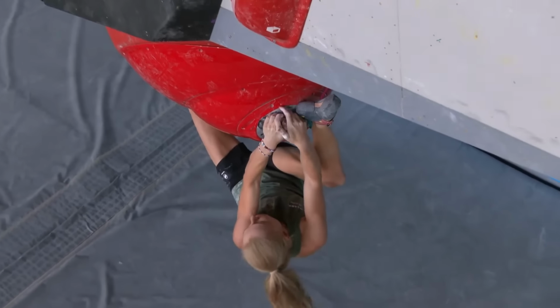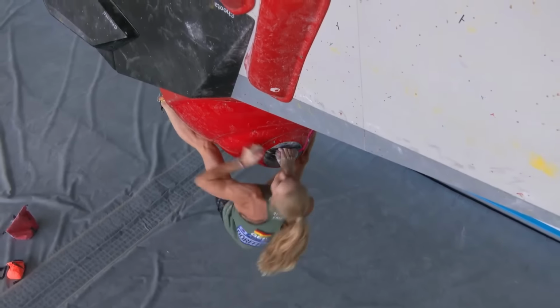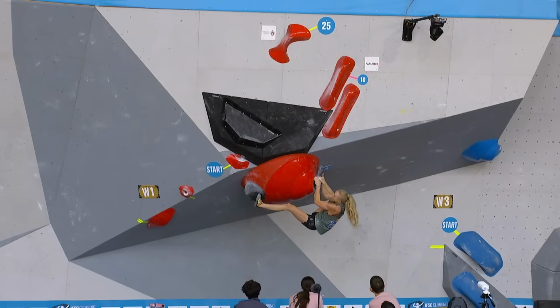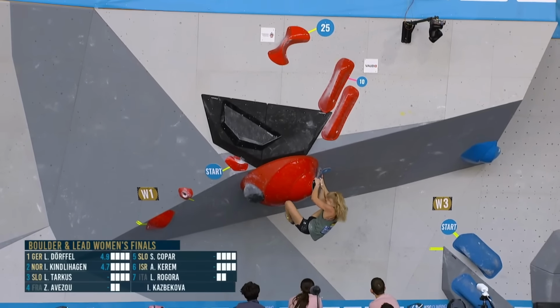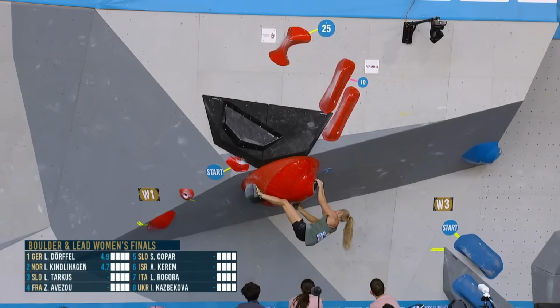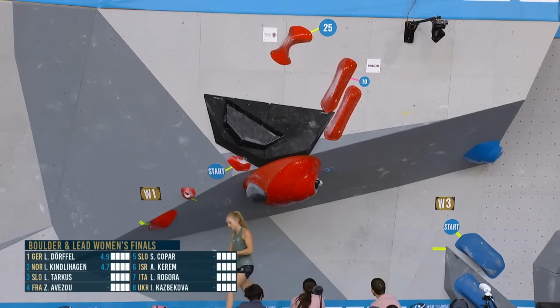So Lucia back onto the low zone now, makes the match. Drags the feet a little bit around the corner. She boosts up towards the side pull. See her score, 4.9, just taking one attempt into that low zone. Bumps up, she is quite low on that side pull.